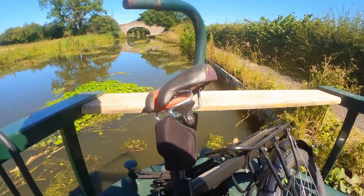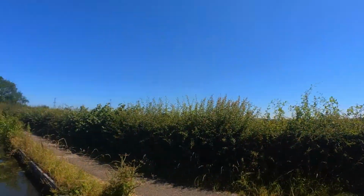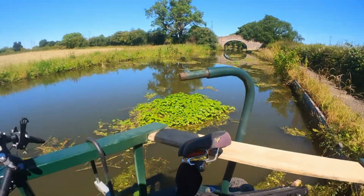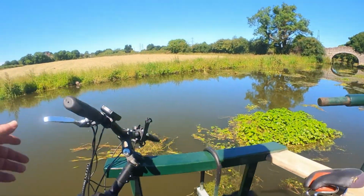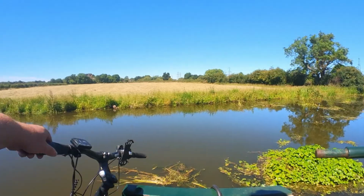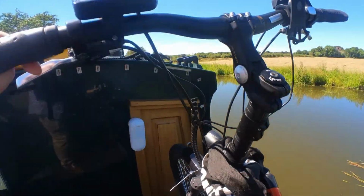Here we go. So unlock the bike, put the key into the bike, and let's get ourselves ready. Off we go. And there's a guy coming along.